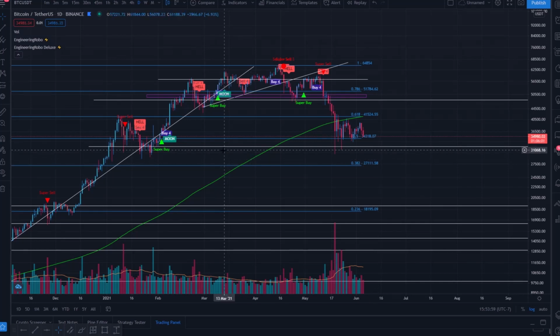We do have wicks from the beginning of January of this year to the end of January of this year. We have wicks into the low 30s to the 29k level. And we could very well see some aggressive price action along that 32k, interacting with that very high 20s.